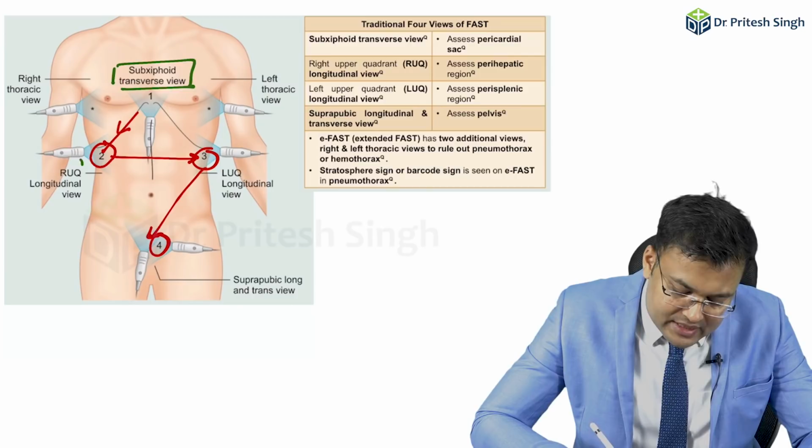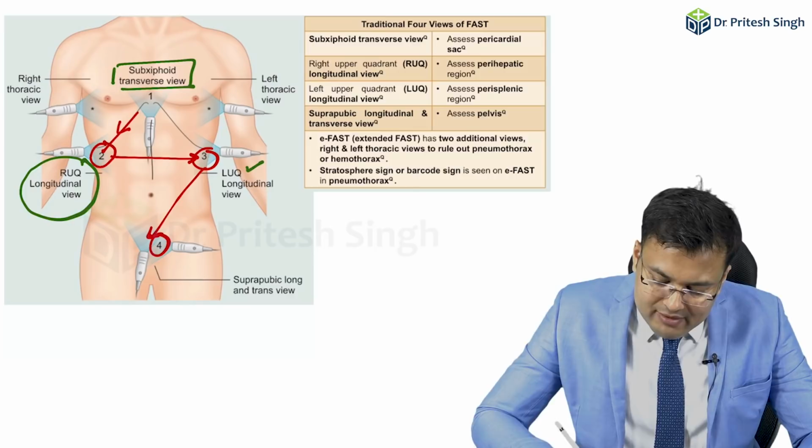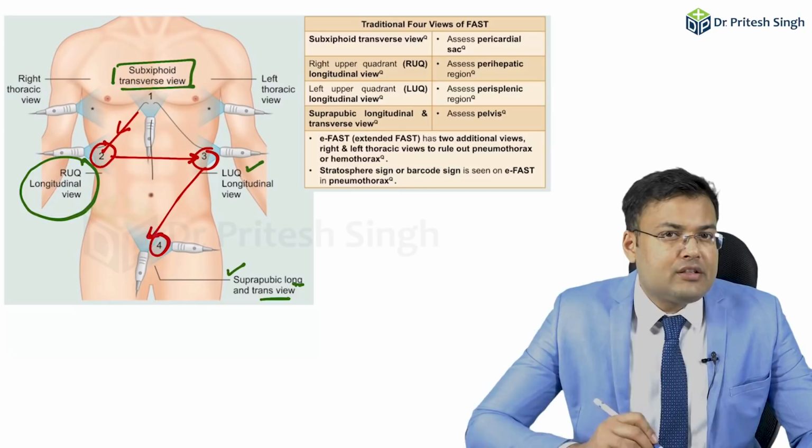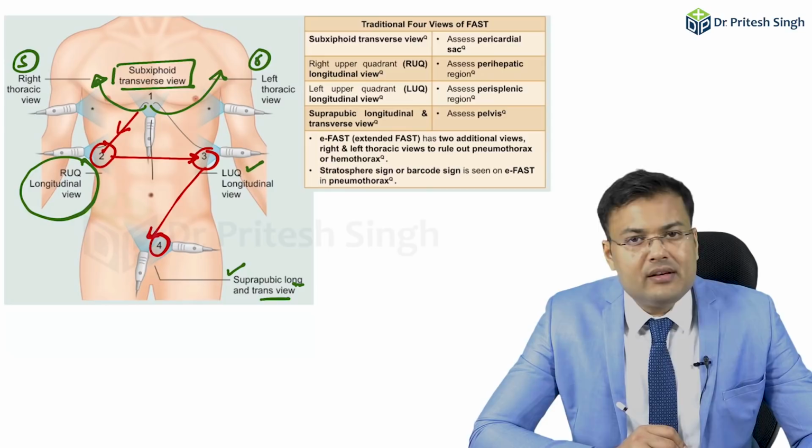There is the right upper quadrant longitudinal view. For the perisplenic region, it's the left upper quadrant longitudinal view. And for the pelvis, we have suprapubic longitudinal and transverse views. So how many views in FAST? 4. Now we are going to extend it to visualize the right thoracic and left thoracic region.